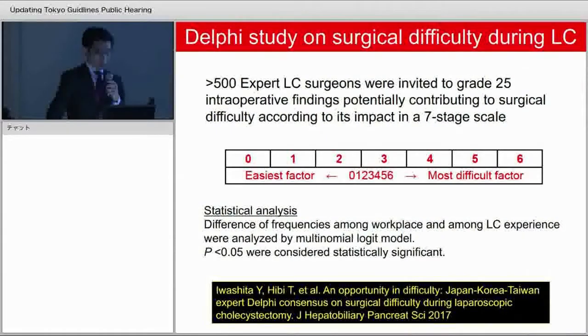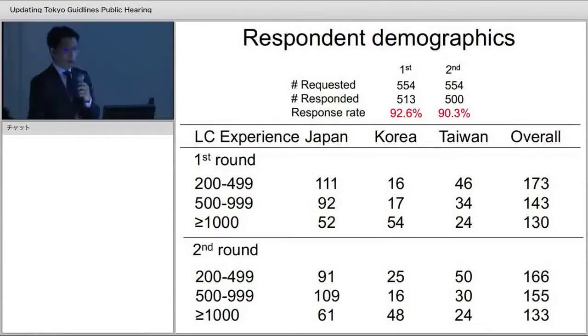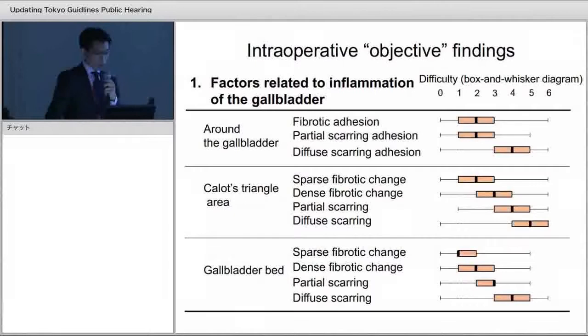We circulated this survey to over 500 expert lap chole surgeons in Japan, Korea, and Taiwan, and we asked the surgeons to grade each item on a 7-point scale. This is the demographics of the respondents. Again, we thank all the participants. We had a very high response rate, over 90%. The intraoperative objective findings were broken down into 3 categories. The first is factors related to inflammation of the gallbladder. The second is additional findings of the gallbladder and its surroundings. The final category is intra-abdominal factors unrelated to inflammation of the gallbladder.